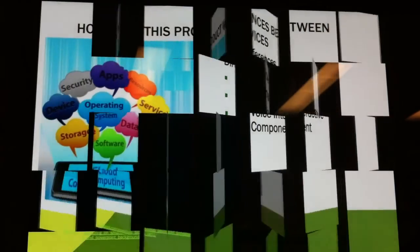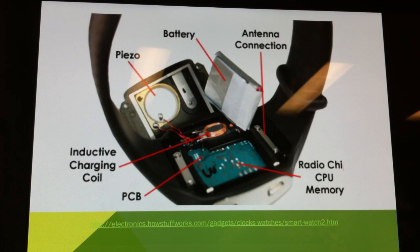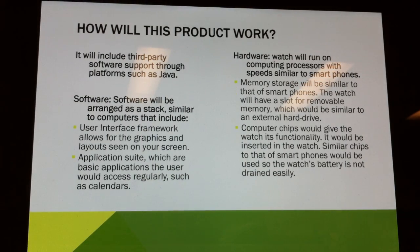So the schematics. How does it work? Well, with the utilization of smartphone technology, the watch contains the common functioning features of any watch, as well as the technological features of a smartphone. Utilizing software support through platforms such as Java, our software will be arranged as a stack, similar to other computers that have a user interface framework and an application suite that includes a vocal calendar. Hardware support, being run on hardware similar to that of a smartphone.